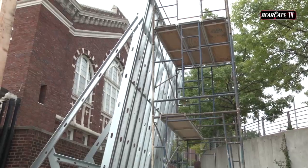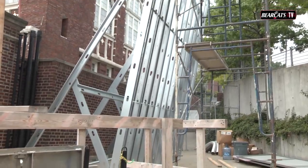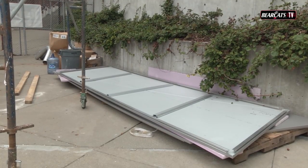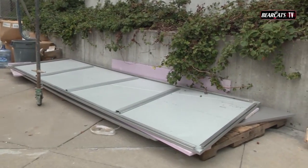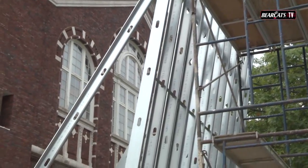Right. Half of the west side will be all glass. The other half will be metal panel. So we want to simulate, if you will, what the metal panel will look like in color and in bend and in angle, and see how it reacts to the sunlight, and make sure we have it all right for our designer building.